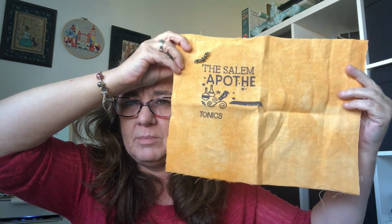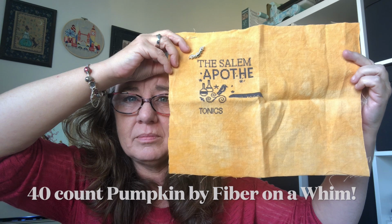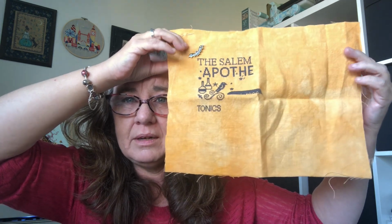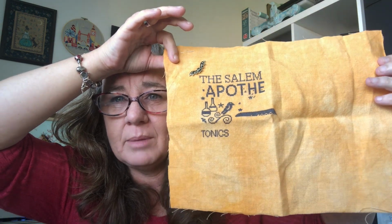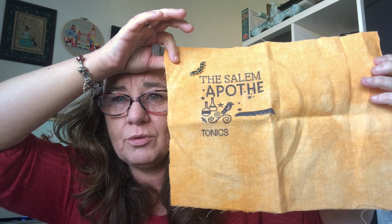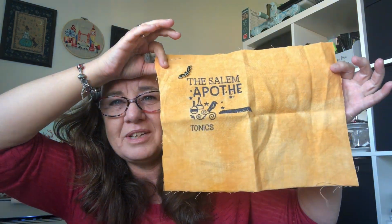Not sure of the name of the fabric. I will look it up and put it on the screen. It's from Fiber on a Whim. And I'm stitching this with Silks for You PRO 43, which is a charcoal gray. And I'm going to use black beads above the cauldron, and I'm going to use a sparkly black thread for the back stitching, if there is any. There is. So yeah. This one is going to get finished first.